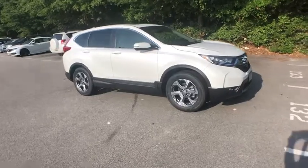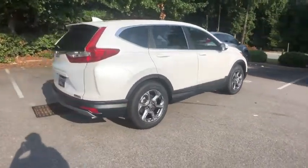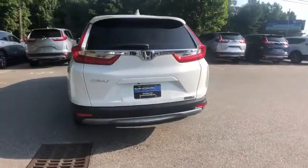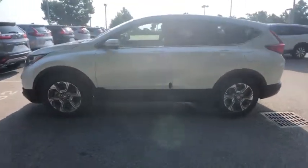Stop by and take a look at the 2019 Honda CR-V. CR-V, a top recommended vehicle because of its car-like driving manners, good value, cool technology, and comfy interior. This vehicle has less than 100 miles. Here are some of this vehicle's great options.